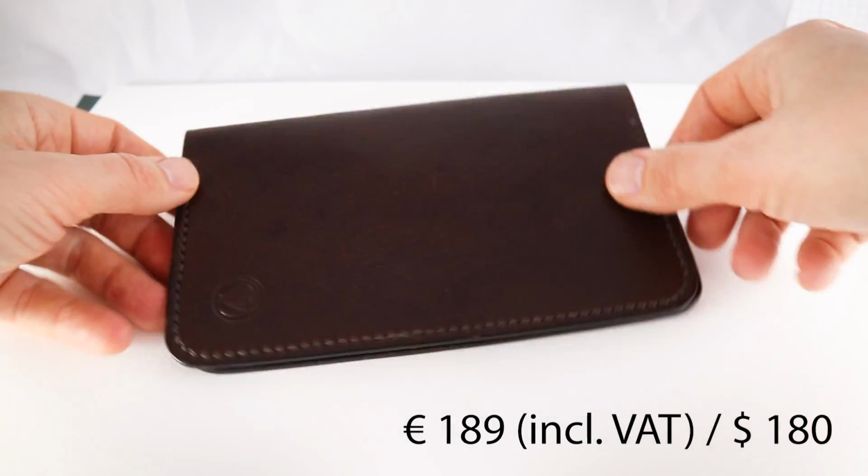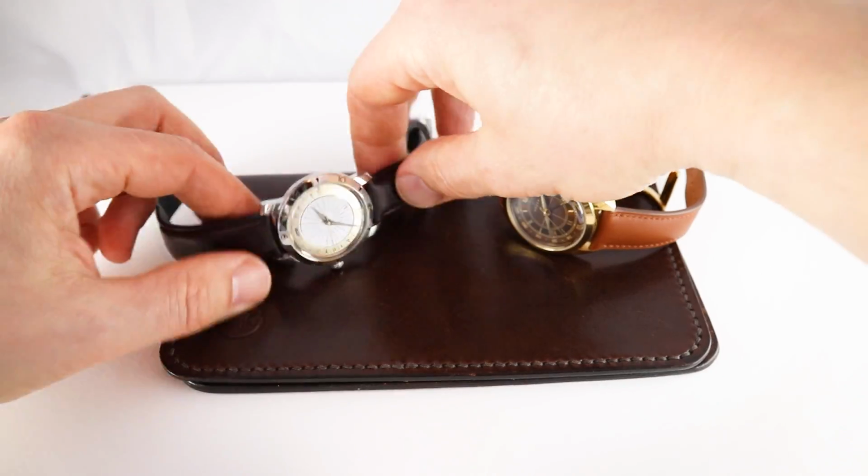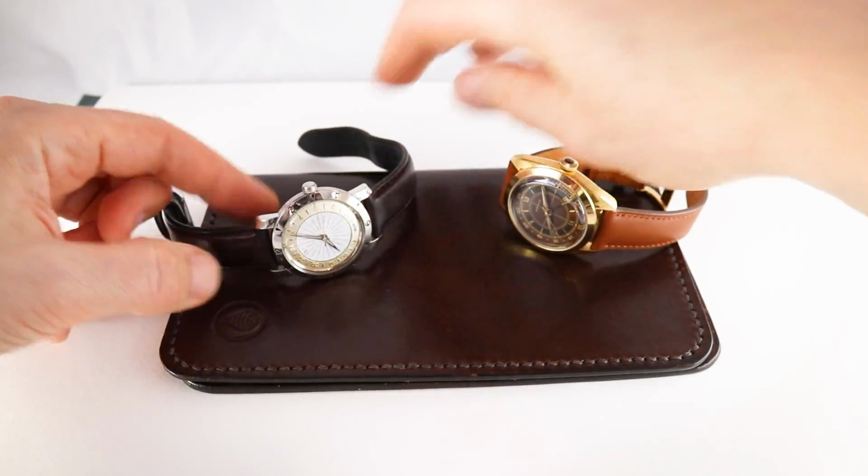All right, and now let's go out and let's make some wrist shots with these watches in broad daylight.